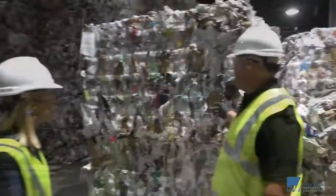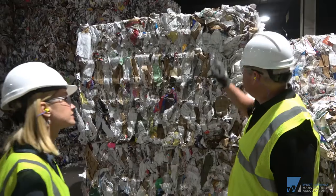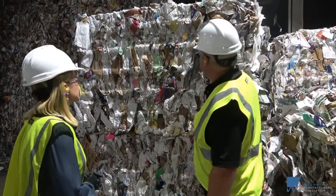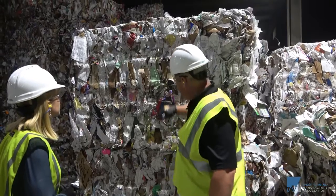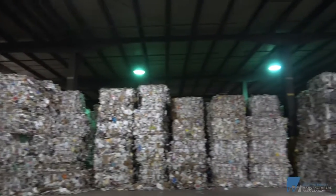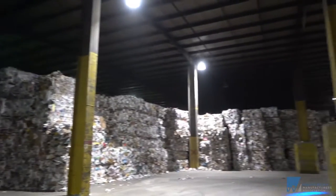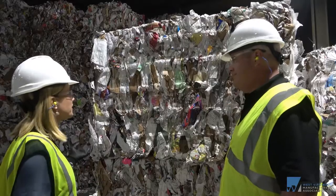So today we're feeding what we call mixed paper. So it's a little bit of a mix of everything, just like the name. There's OCC in here, there's white fiber. Hopefully our inspection process has worked, and we're keeping out a lot of the metal cans and trash and that. So Steve, how do you capture this?